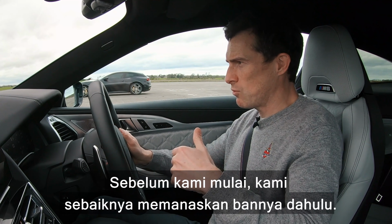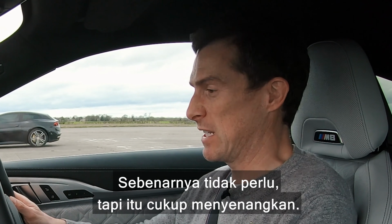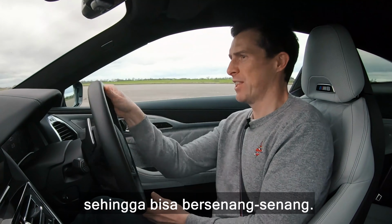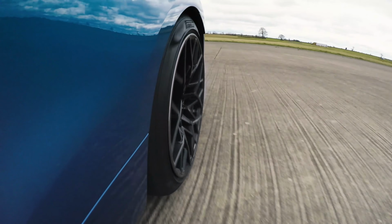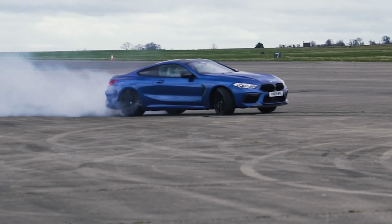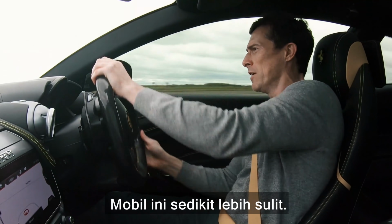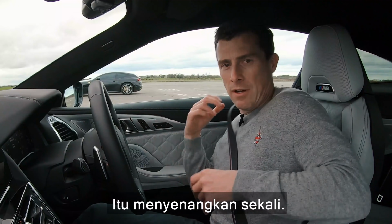Before we race, we should probably warm up the tyres. Don't actually need to, but it's just a bit of fun, isn't it? I like the fact that I can put this M8 into rear drive only mode, and then you can have a laugh with it. Right, that's enough of that. A bit more of a handful, this one. Whoa! Right, that was a lot of fun.